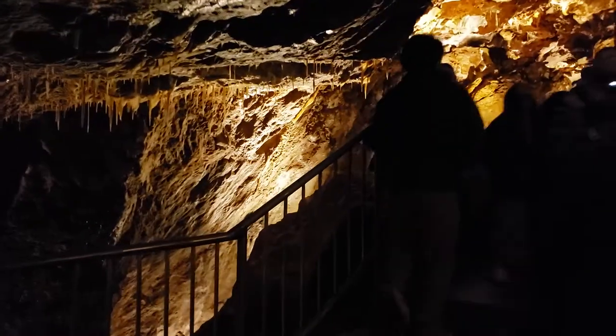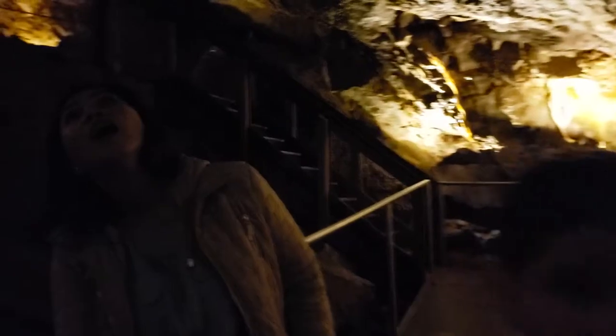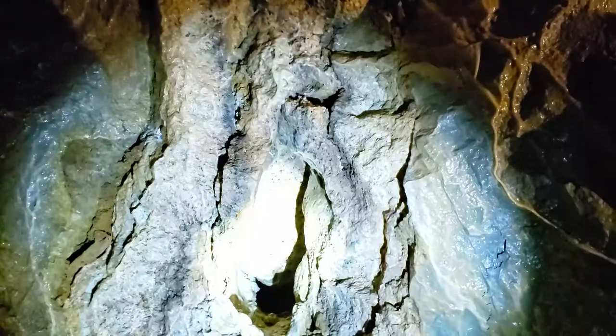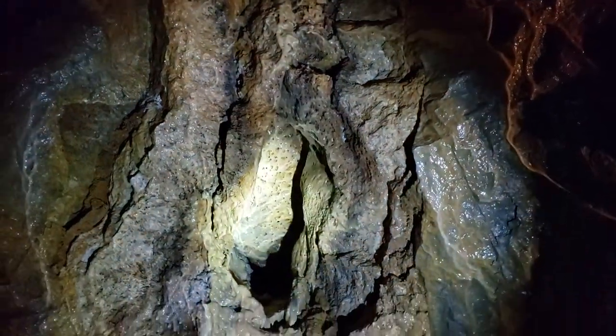Not a Valentine heart, but a heart with veins and guts. Would you like to see it beat? Yes. Okay, ready? Mom, follow the corny cave joke. She should have seen this one coming.